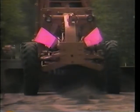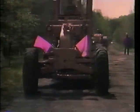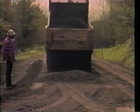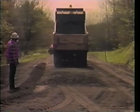As the grading occurs, small rocks will be brought to the surface. These should be removed and new material put in their place. Sometimes normal grading is not sufficient. That's when scarifying is needed. The scarifier is attached to the motor grader. The scarifying is done when the surface material is still damp. Usually, along with the scarifying is the addition of new material which should be thoroughly blended by grading before compaction is begun.